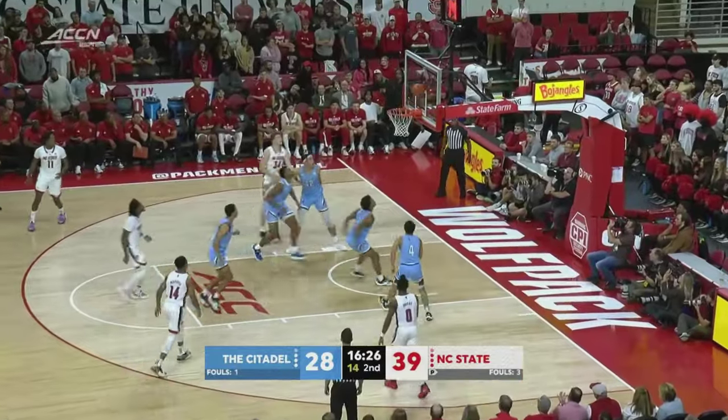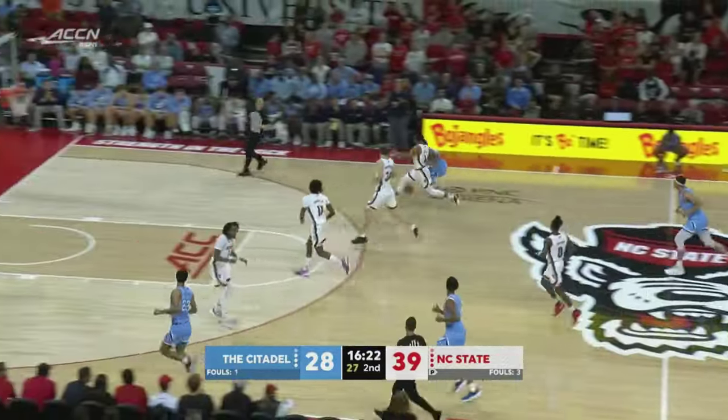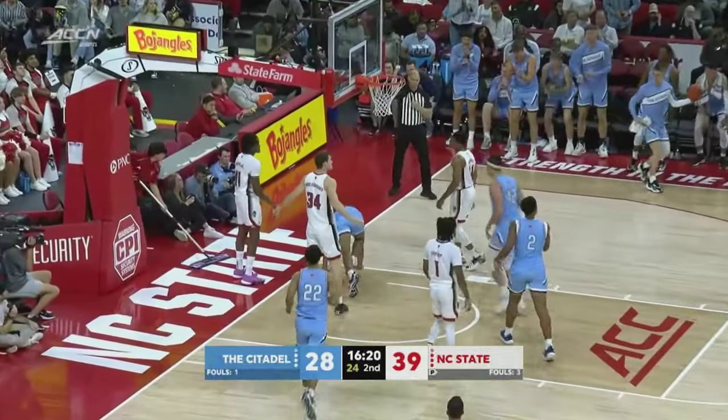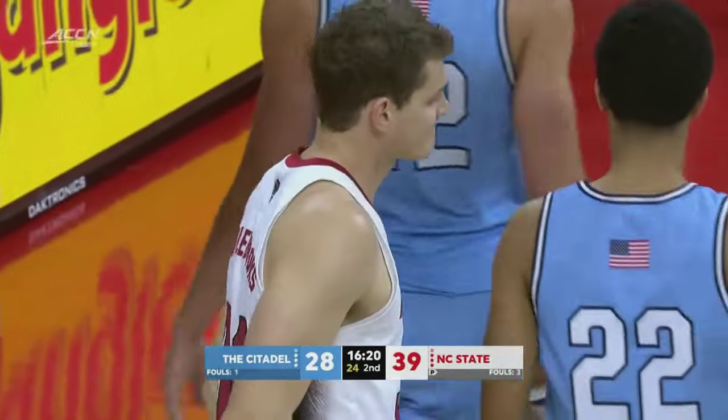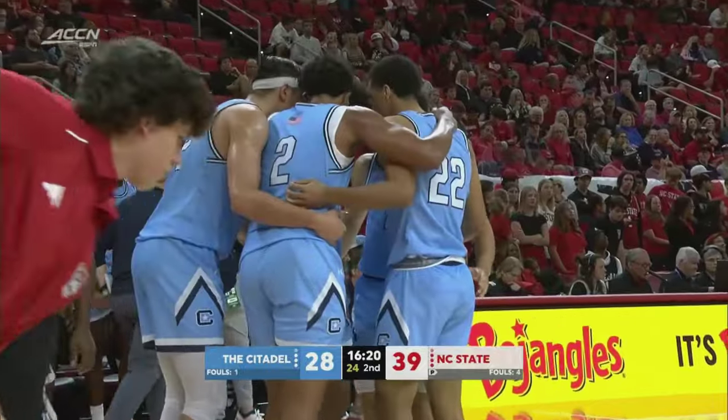Taylor. He averaged over 12 points per game for Butler, and they played a very slow tempo. With NC State's tempo, is Smith again pushing the pace. He'll go to the line. With NC State's tempo, you have to think he'll have a chance to maybe score even more.